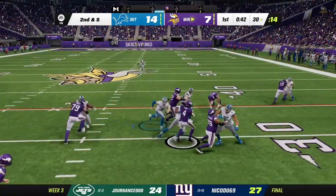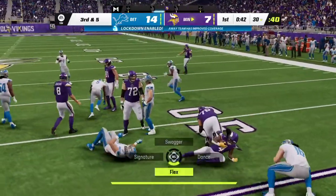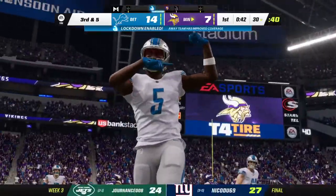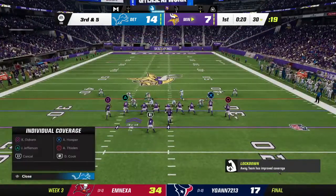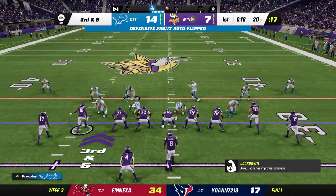The give to Cook out of the gun. And now they're going to get him down right at the line of scrimmage. They'll say no gain on the play there. Now it'll be 3rd down. They'll need 5 on this play to move the sticks.